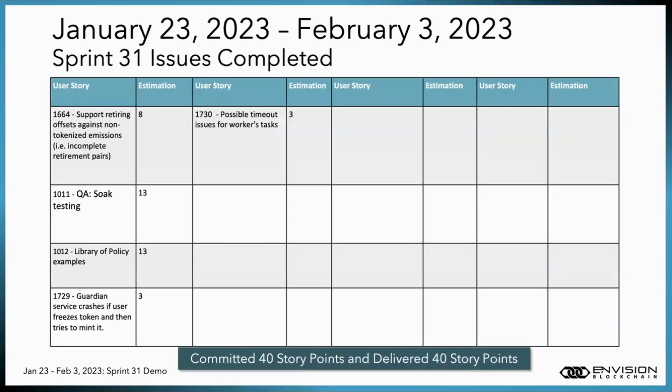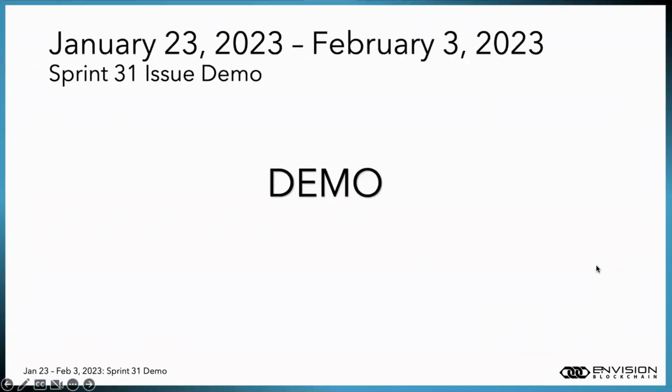So just a quick overview of what we covered in Sprint 31. In Sprint 31, we committed to 40 story points and we delivered 40 story points, which includes 1664, support retiring offsets against non-tokenized emissions. We also performed some testing, which is soak testing, 1011. We have also worked on 1012, which is library of policy examples, and also solved some of the bugs created by the community, which are 1729 and 1730. So let's look at a Sprint 31 demo.